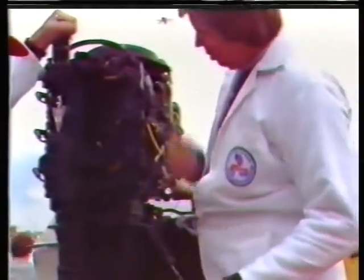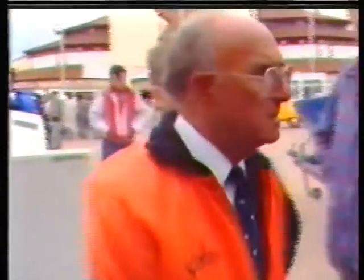Unfortunately, scrutineering doesn't always go smoothly. I think that's what we'll do. Yeah. Okay, we'll do that. Yeah. We don't quite know what the difference is on the casting numbers between the two engines at the moment. The difference is whether he can run or whether he can be disqualified because he's running an out-of-class engine.